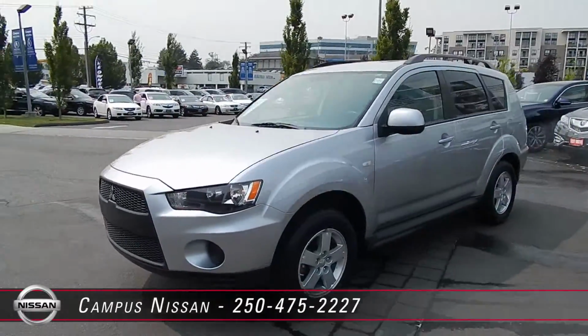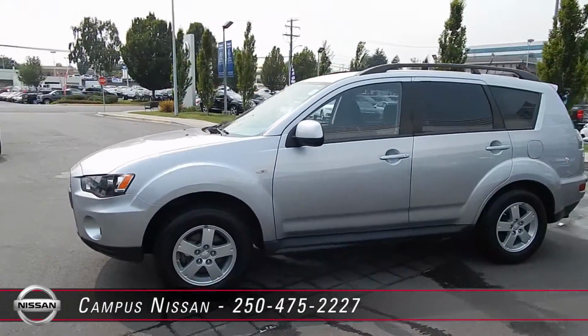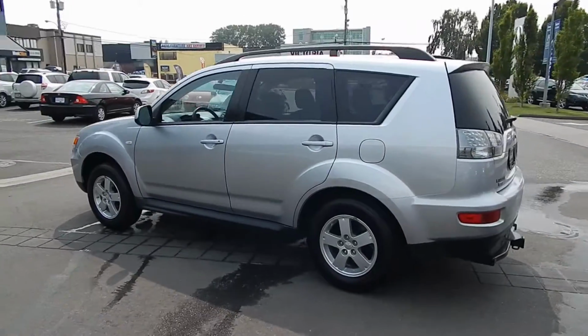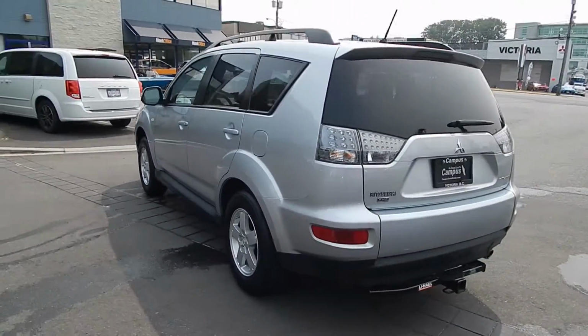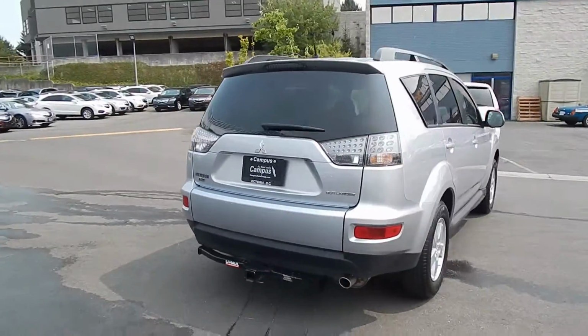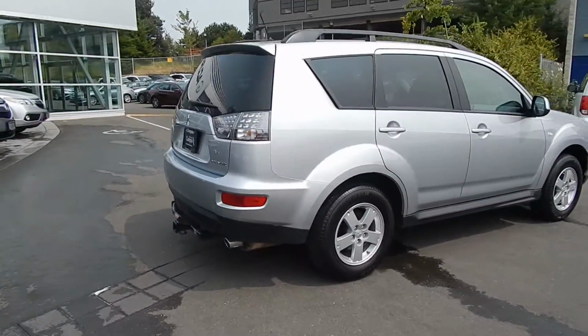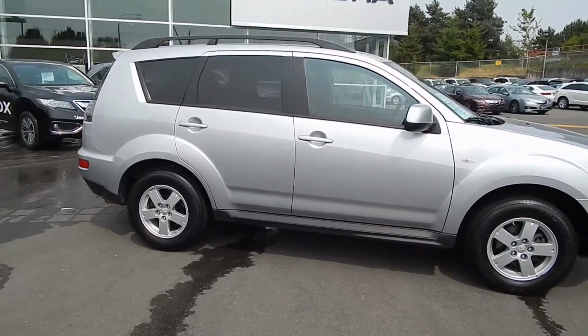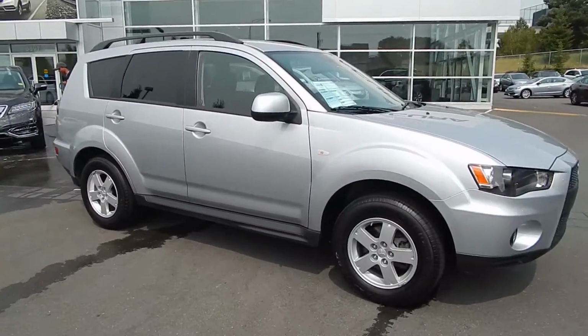This metallic silver 2011 Mitsubishi Outlander SUV has it all. Super low mileage of just 49,000 and a continuously variable transmission paired to a 2.4-liter four-cylinder engine. Some of the options include Bluetooth connectivity, floor mats, steering wheel audio controls, alloy wheels, heated seats, and a trailer hitch.